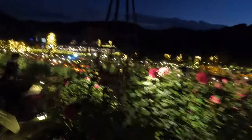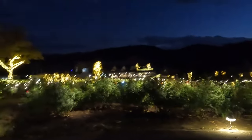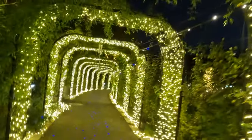Yes, and there is a bell over there that you can make a wish and ring the bell. And here we have the rose tunnel. Oh, and even on the ground there are these laser blue spots.